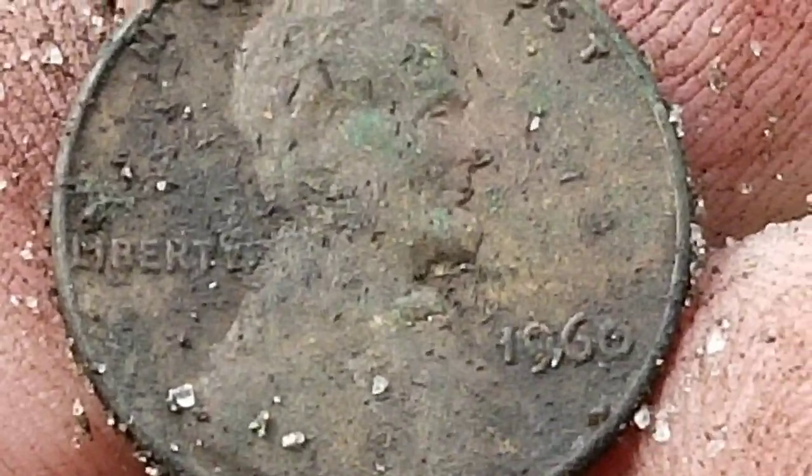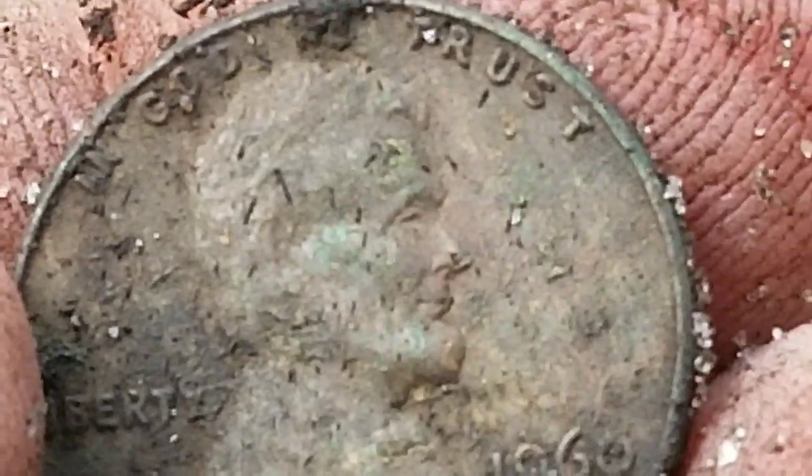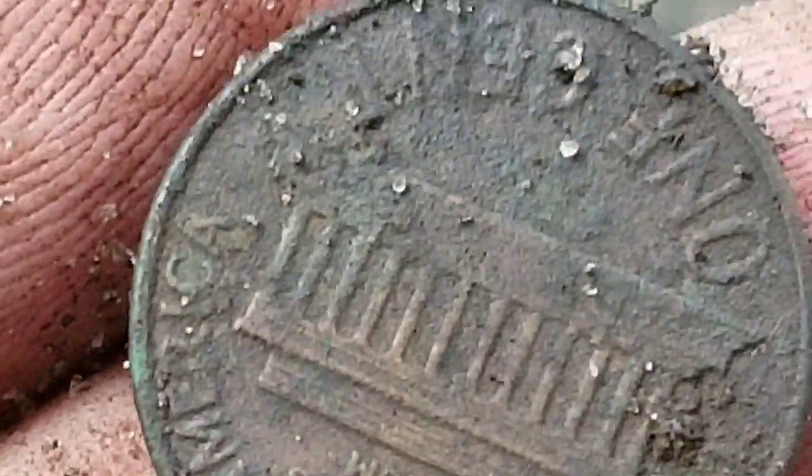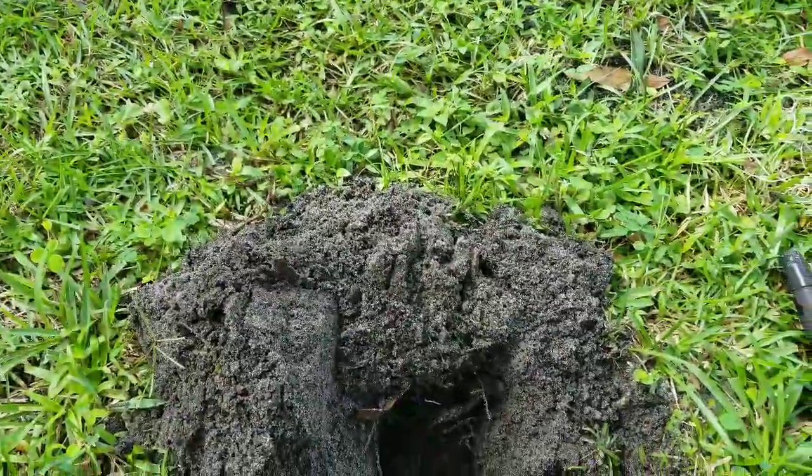I know it's not a Wheatie, but you gotta love the age on this thing. I mean, look, the green's showing up there, and it's been down there a fair piece, that's for sure. All right, happy to throw that one in the pouch. I'll catch you at the next good target.